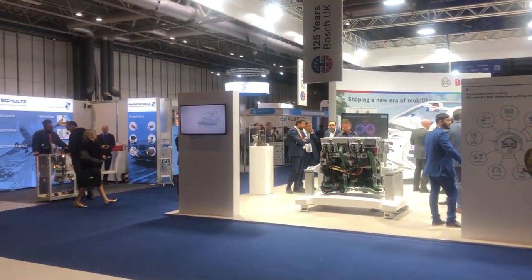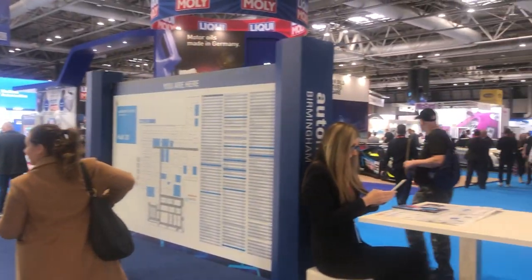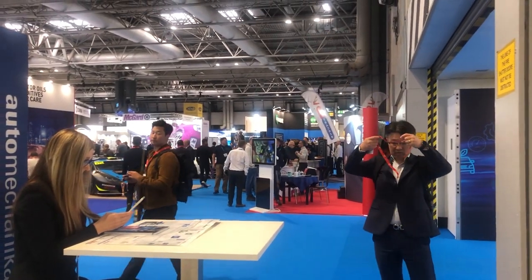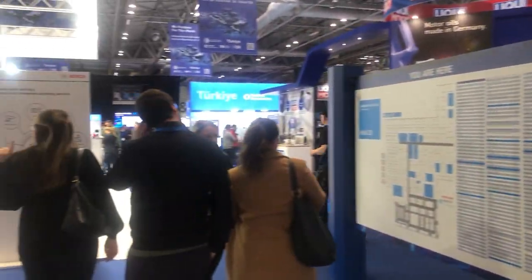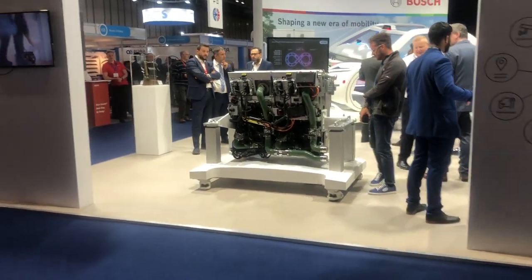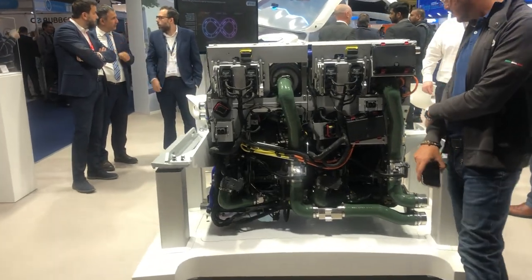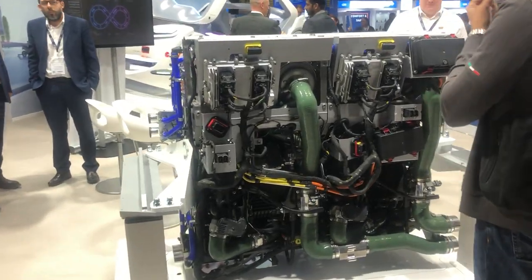Welcome to Automechanika 2023. This is what you're greeted with when you come in. The stalls and thousands of people. So, very first stall has got something very interesting on it. It's the Bosch stall. And we have what appears to be a hydrogen fuel cell.